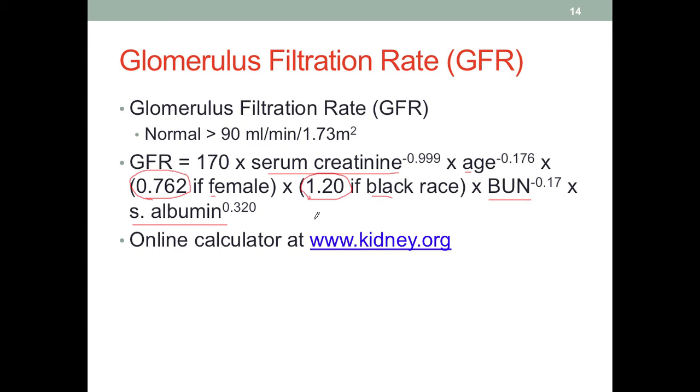So obviously this equation is pretty complex, but the good news is that we do have an online calculator for GFR. So this would provide easy access for both patients and their caregivers in certain cases, and it would be a convenient tool to help monitor their progression.